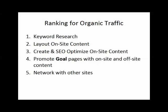And after you do the keyword research, and that is really critical, it's your foundation, you'll move on to laying out your on-site content. And I'll show you an example in a minute of what that looks like. But once you lay out your on-site content, you will take that content and SEO optimize it. And it's just following some established best practices that basically you're catering to Google. You're breaking it down the way that Google wants to see it so that it's better able to categorize it and hopefully give you a good ranking for your keyword.